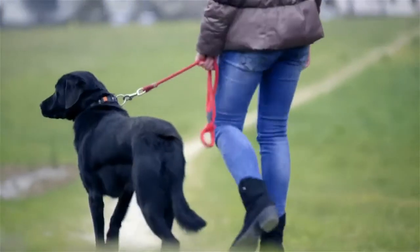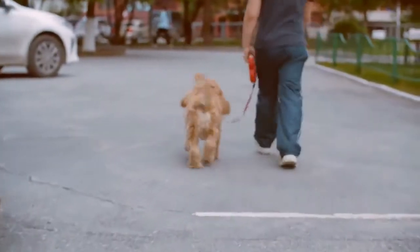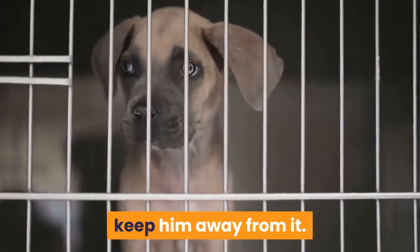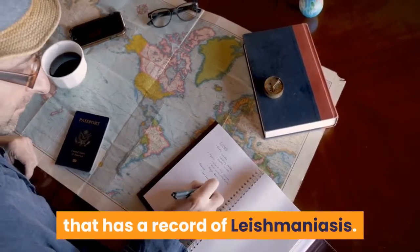As much as possible, do not allow your fur baby to get in contact with either a dog or a spot that seems questionable. If you suspect that another animal might be sick, keep him away from it. You should also avoid traveling to locations anywhere in the world that have a record of Leishmaniasis.